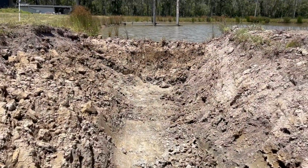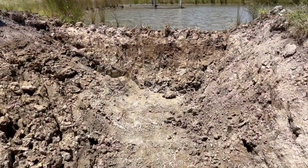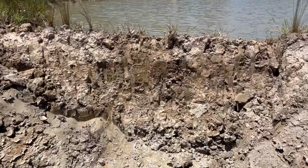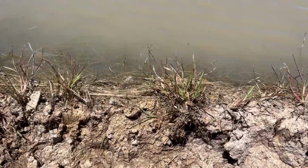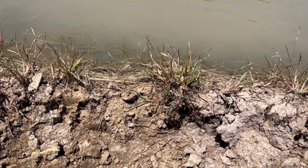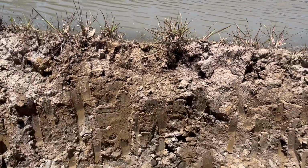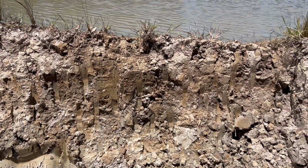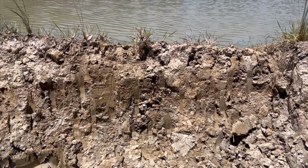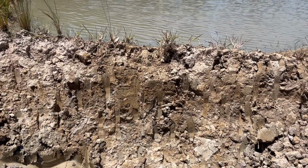Bench here, you can see just how effective clay is. That's only 300-400 mil wide, that little section of clay, and it's holding up for now.